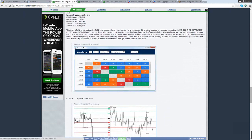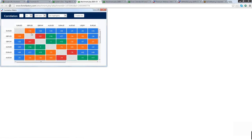So, look at this example. This is a correlation matrix. Okay? I will explain also, so no problem. So, euro dollar, particularly no correlation, but look at this. GBP dollar and GBP Swissy. Basically, you will be double exposed to GBP if you trade this. So if you want to trade GBP, you can pick between GBP dollar and GBP Swissy. You can make a double trade, but effectively you will be double exposed to GBP. So you can try some other correlated pairs.